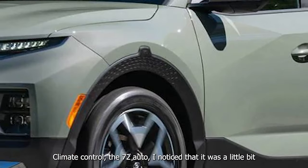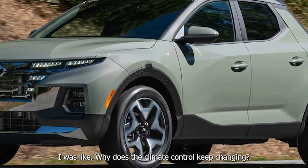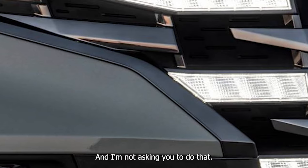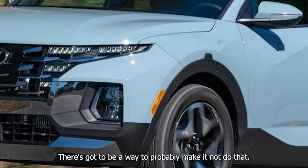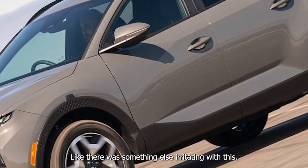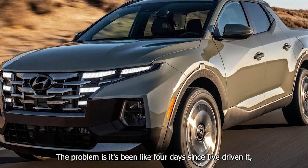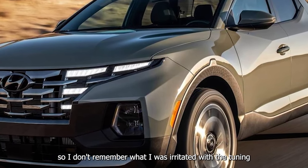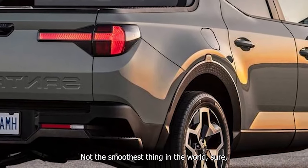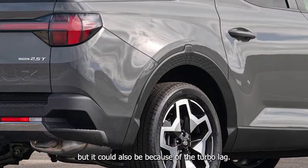I noticed that it was a little bit haunted when I got it because it would just do whatever it wanted to do. I was like, why does the climate control keep changing? And I'm not asking it to do that. There's got to be a way to probably make it not do that. Like there was something else irritating with this. The problem is it's been like 4 days since I've driven it, so I don't remember what I was irritated with. The throttle tuning with the DCT. Not the smoothest thing in the world, sure. But it could also be because of the turbo lag.